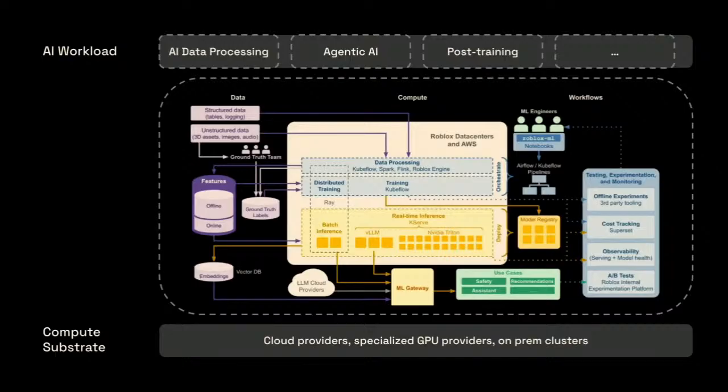You have various parts of it. So you have the compute substrate. You have frameworks. Then you have the real-time inference engines. You have all your data stuff on unstructured data, data structure, your feature stores, your tables, etc. And then if you need a streaming framework, something like Kafka to connect all these components. And then you have your testing, experimentation, and monitoring frameworks.